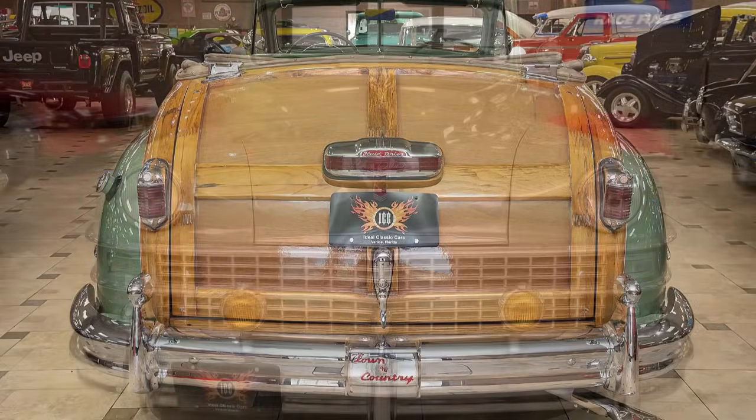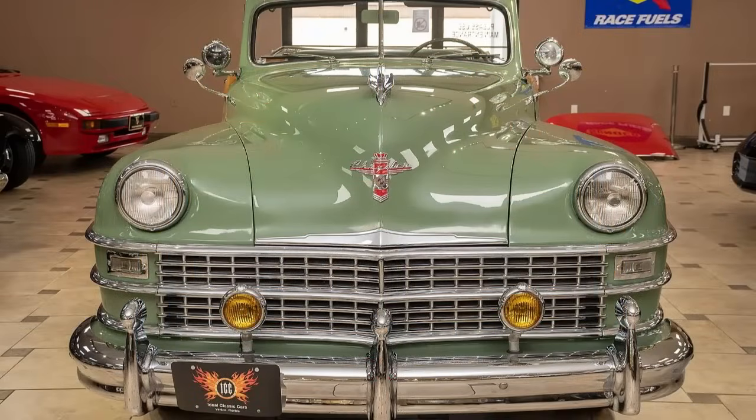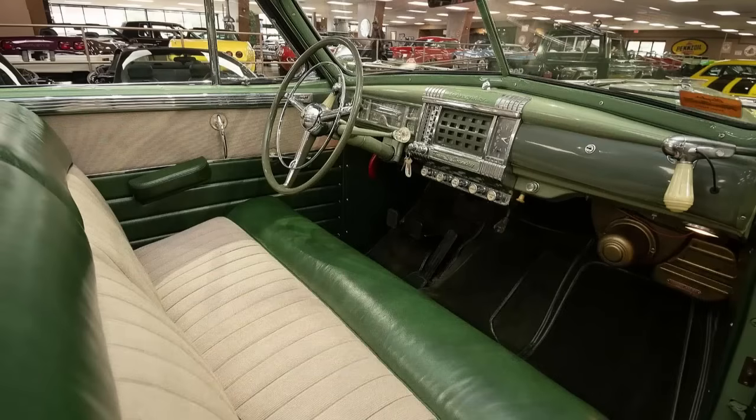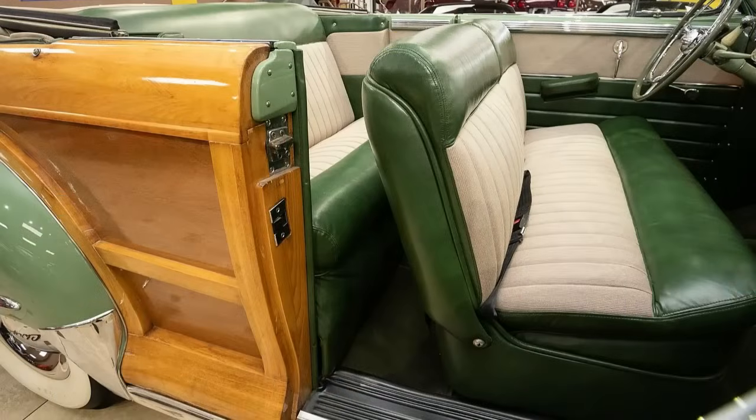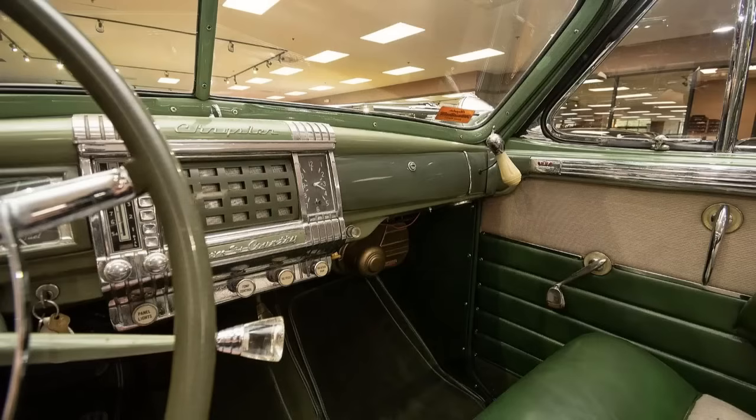Exterior: the bodywork is accented by glimmering chrome bumpers, trim, and dual Mopar spotlights that evoke classic road trip glamour. Yellow-tinted Mopar driving lights and dual side mirrors complete the period-correct aesthetic, while wide white-wall tires and polished wheels add an appropriately upscale touch. The beige cloth convertible top offers effortless operation and pairs handsomely with the car's green finish.